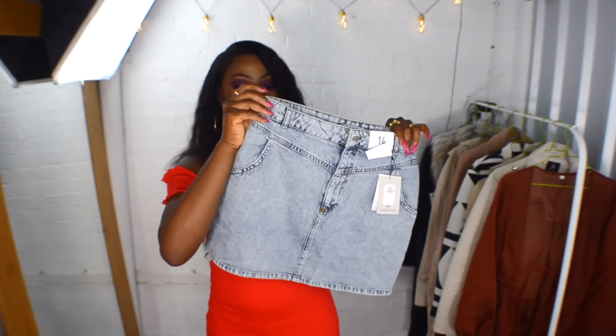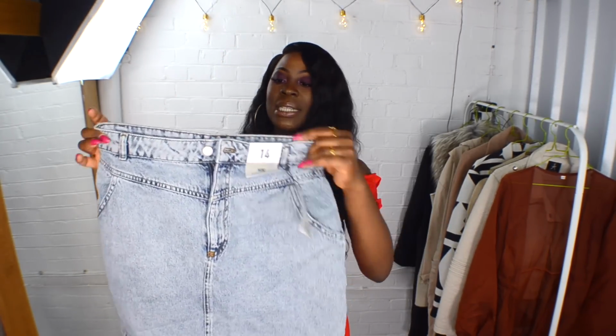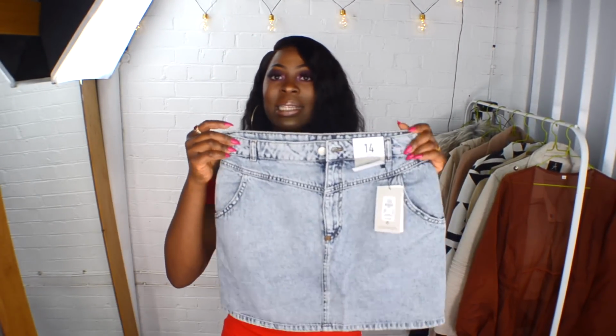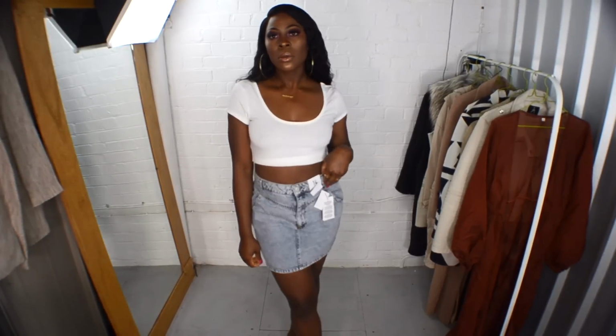Like I said to you guys, Primark was killing the denim game. Now, I got me this cute little vintage acid wash mini skirt. This is just called the mini, but there are a few details on this that I love. Now, look at this panel in the front there, that little V-shaped panel there. That's what drew me to this skirt.